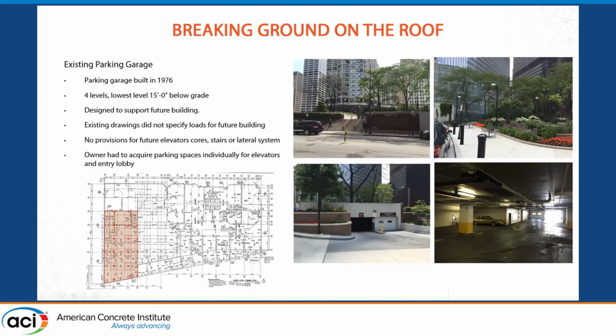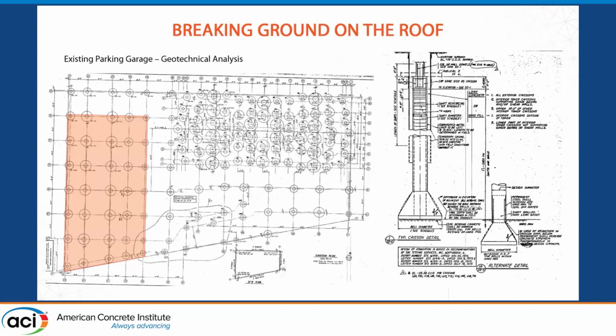The other thing to note is the parking spaces in here are all individually owned. They cost about as much as a house, and we were very, very restricted as to what we could do in or around any of these parking spaces, and it had to stay active during construction. The developer did buy a few parking spots in order to get the elevator and stairs in, but very, very few.